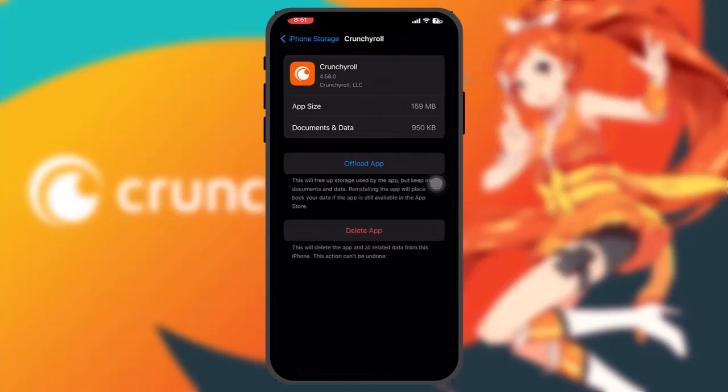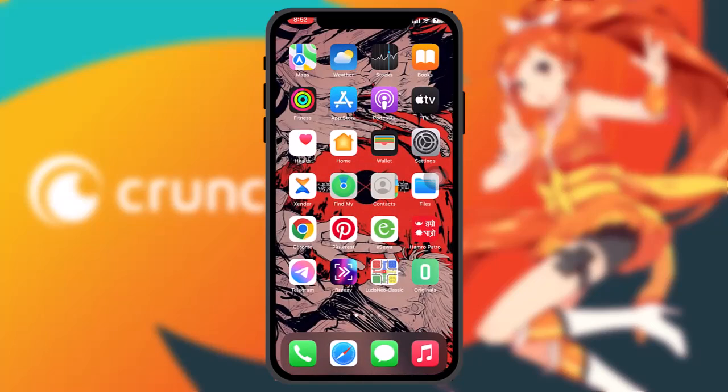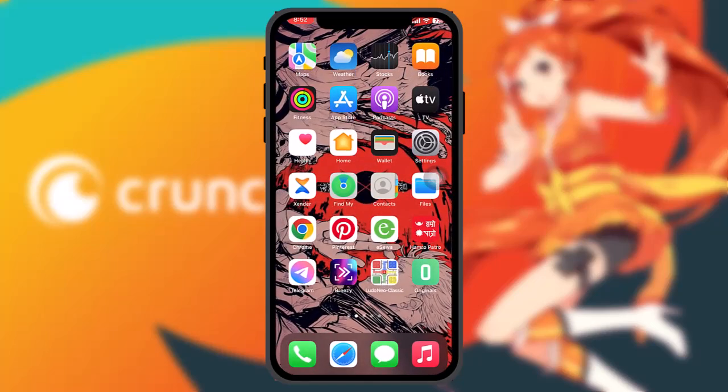Now once you're inside the Crunchyroll app, what you need to do is tap on the offload app option, which lets you reset the app by clearing all the bugs and glitches in the app which might be causing the issues that you are facing. So all you gotta do is try again and that will fix the issue, and that's basically how you can do it.